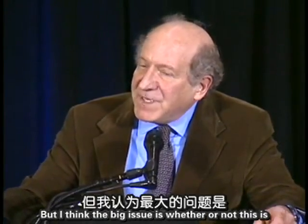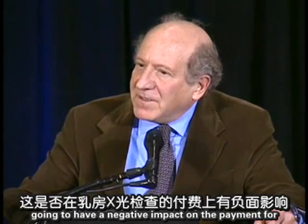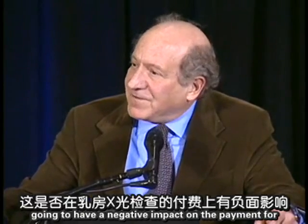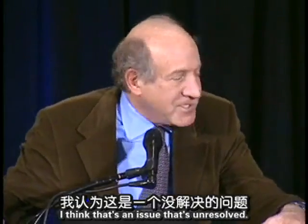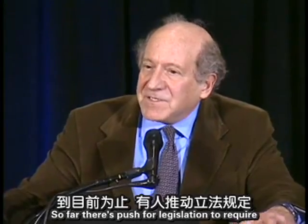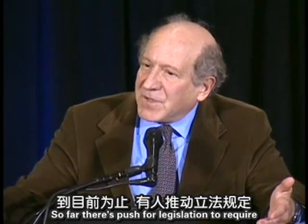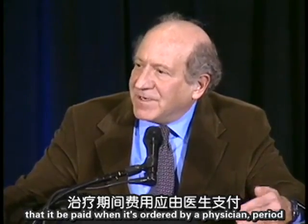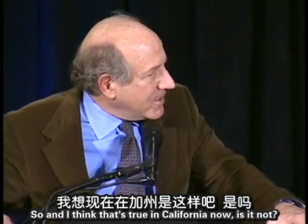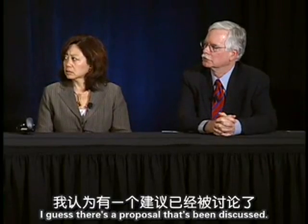But I think the big issue is whether or not this is going to have a negative impact on the payment for mammography for people who want to have it. I think that's an issue that's unresolved. So far, there's a push for legislation to require that it be paid when it's ordered by a physician, period. I think that's true in California now, is it not? Am I correct? I'm not sure. I don't think it's legislated. Not legislated. I guess there's a proposal that's been discussed.